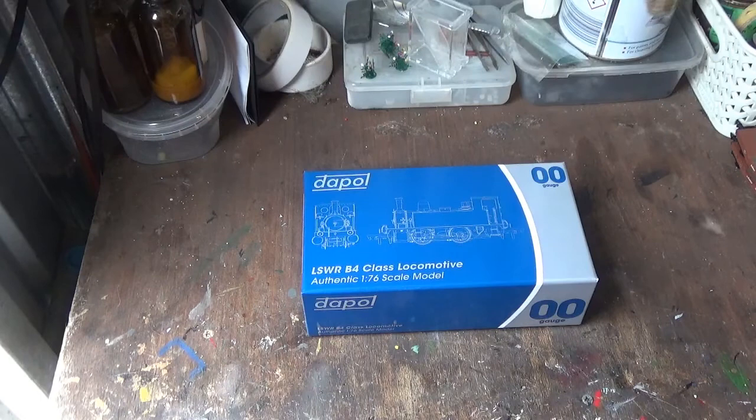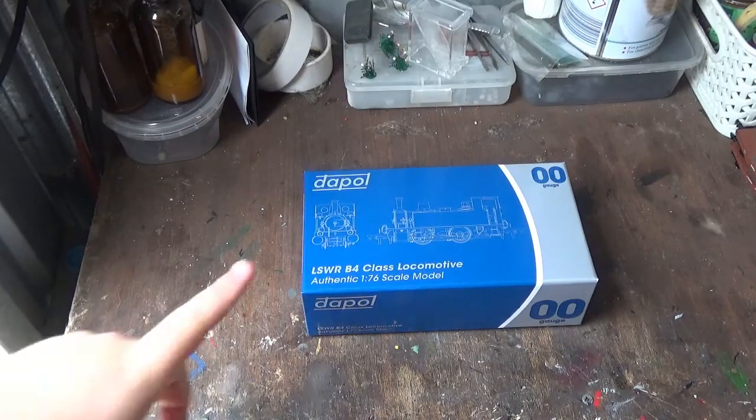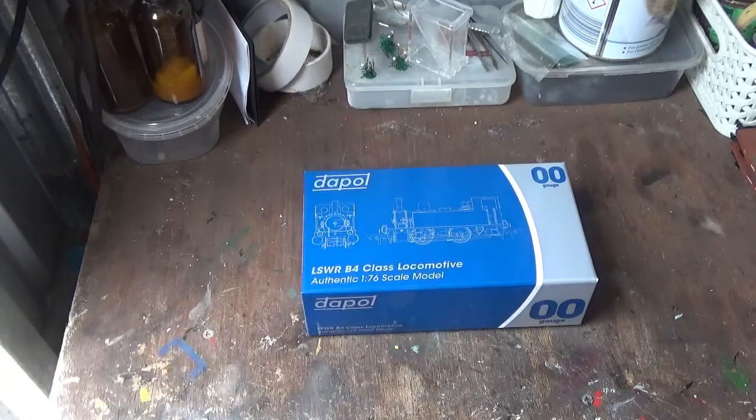All the other liveries Dapol have made for this loco, I already had on other locos, but I didn't have a Southampton Docks brown livery model, so that's the reason why I went for this livery.